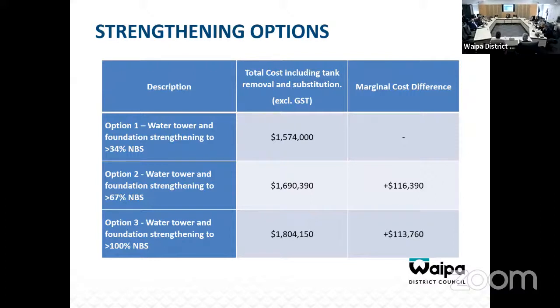Claire, I saw you out of the corner of my eye, and then Mike. Yeah, thanks. Just a couple of questions. Firstly, is the option that's been put before us going to restore the tank at the top that might make a usable water tank? There is a slide that covers off on that. The intention is that the heritage value is protected by virtue of the fact that it is a facsimile representation of the existing tank.